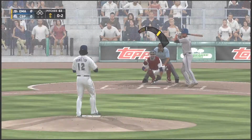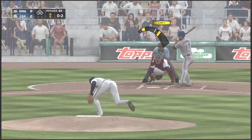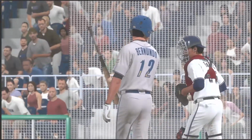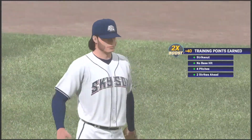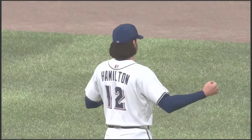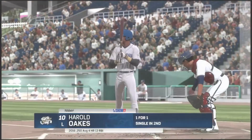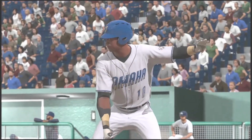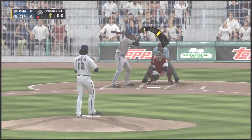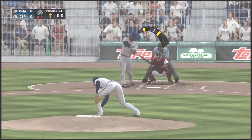We're into the 5th now with an 0-2 count against the next batter. Swung on. No, he does not even swing at this one. Changeup right down the middle. He just looks at it, and he gets struck out. That's strikeout number 10 for Hamilton here, looking completely dominating. Here's Harold Oakes, who singled in the second. He's 1 for 1 stepping in here. He's got a 0-0 count.